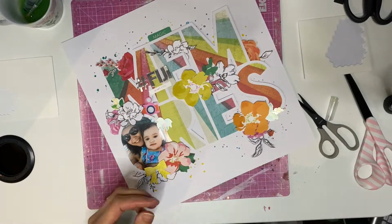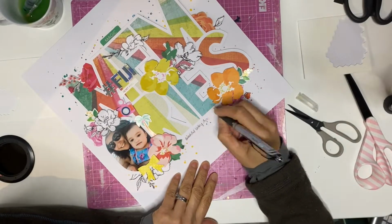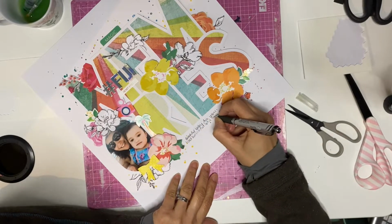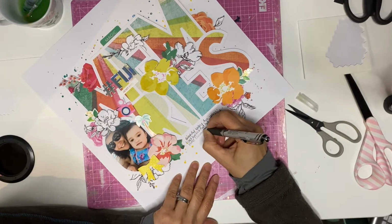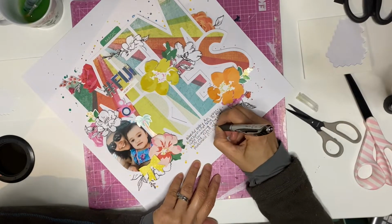So I did look at those 5th and Monaco stickers, but nothing was really going to work with this page. Getting my journaling on now, talking about where we are, how cute she is in her first bikini. Yeah, I think that's the end of my layout.